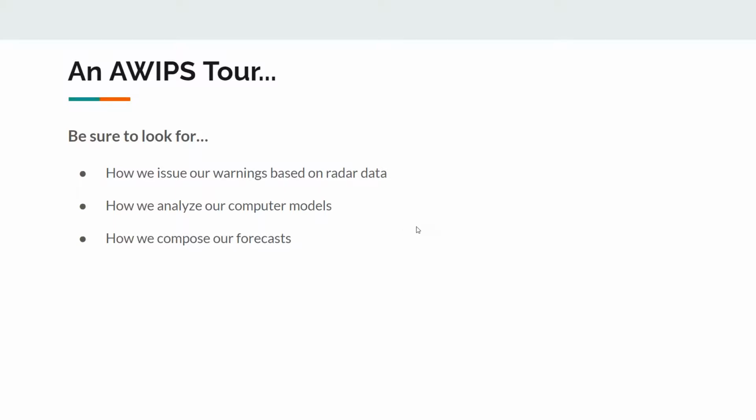But be sure to look for, as we go through this virtual tour, how our warnings are issued based on radar data. I know a lot of folks may have questions about how we do that and how that process works. He's going to show how we analyze our computer models and how we compose our forecasts and a few other things. So we're going to go into that virtual video. Again, you may need to turn your audio up just a little bit to hear everything clearly. So look for that, and we'll go ahead and get started. This is about a 10-minute video, and then we'll get back into our presentation.